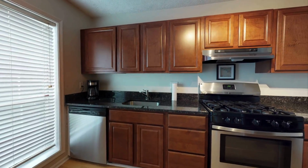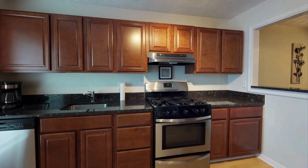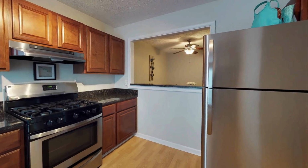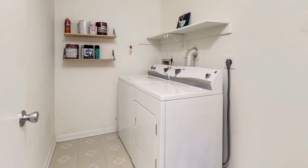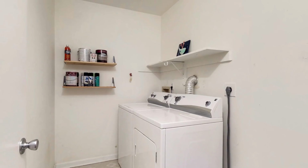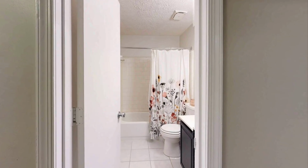The kitchen has been updated with all new stainless steel appliances and granite countertops, as well as hardwood floors. It offers plenty of space for an eat-in area if desired. The laundry room offers enough space for additional storage or items like vacuums. Down the hall is the shared full bath that has been updated.